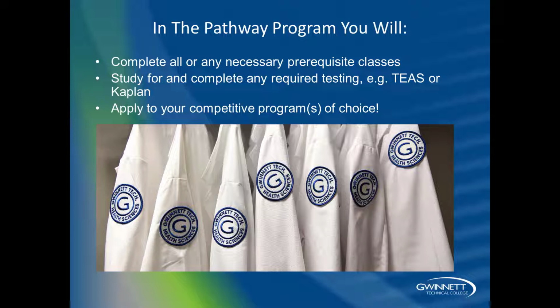Transfer students with credits from other institutions will also be placed into a pathway program as you complete the competitive application process.